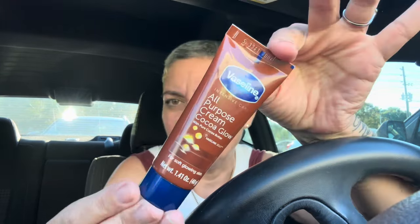It didn't have a seal. They were in this little display. I just thought this was perfect to throw in my purse. And it doesn't leave you greasy, you know, because it's made by Vaseline. It's good stuff, even though it's tiny. But it's perfect for your bag. And my husband sometimes is asking me for hand lotion, and I'm like, bro, I don't have any. But now I do.